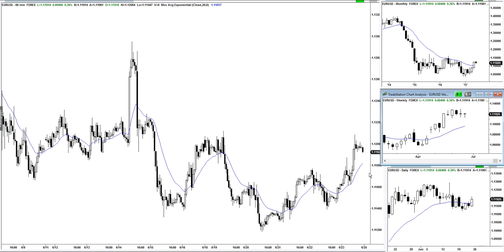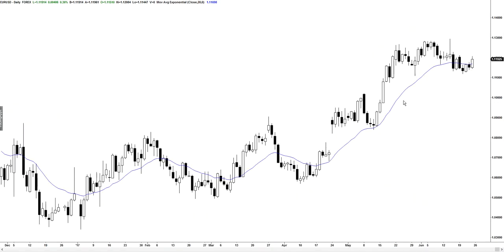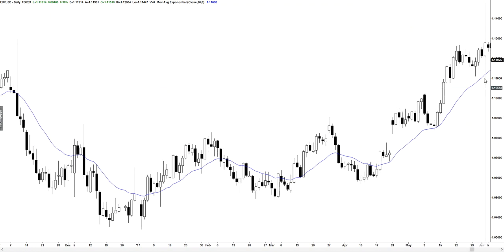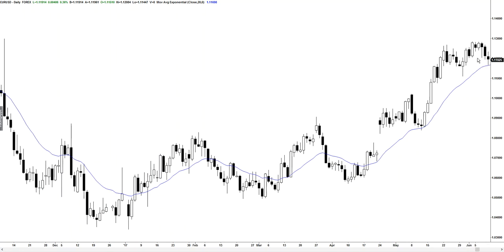I said a few weeks back, somewhere over here, somewhere in here is on the weekend, so it's probably anywhere somewhere in here, that I was very confident that we were going to touch this moving average. The reason I said it was because we had not touched it in so many bars, about 16, 17 bars. When the market stays away from the moving average for a long time, it usually has to test it. So, look what happened.